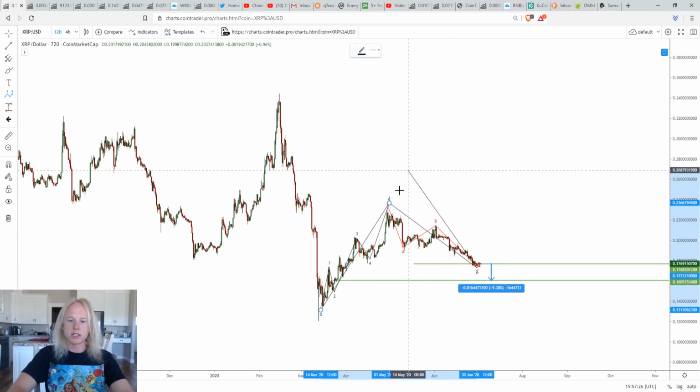It's just a 1-wave. Sometimes the 1-wave can retrace really deep, and so it's hard to figure out where it's going to retrace, because technically this could retrace 100 or 99.99% of this entire move from prior to the COVID crash. And so that's just something to watch out for.